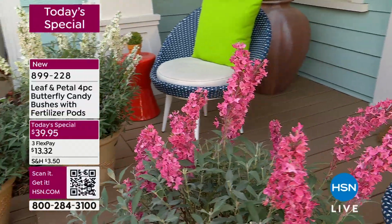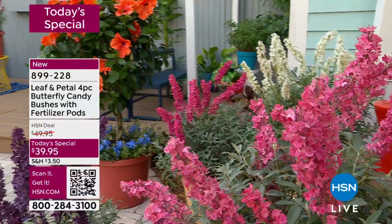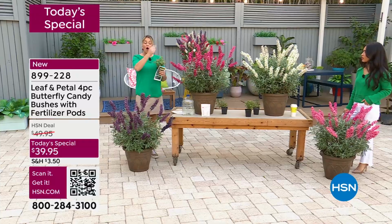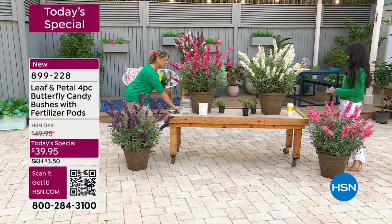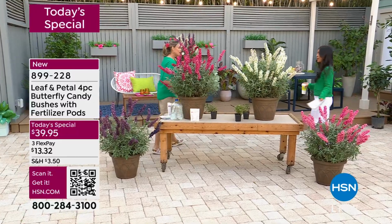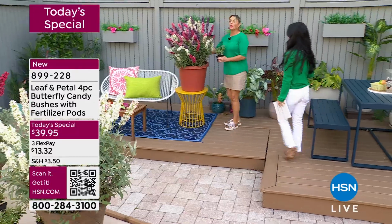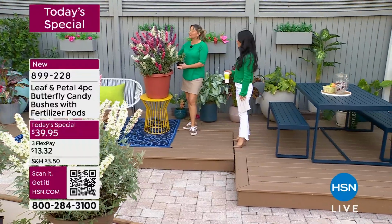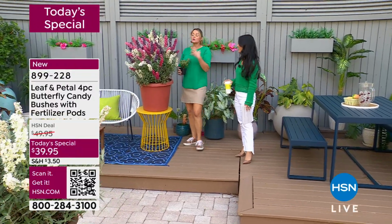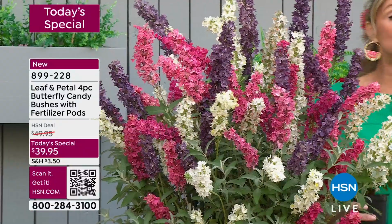Now, you can choose to put these in a big container, kind of the way that we have them set up here. But if you'd like to do something a little bit different, I'm going to walk you to the back right here and show you what we did. I love this. This is so unique. You can have fun and really customize. You can take all 4 of them and put them into one big container. And look, you're getting all of these colors in here. And eventually you can take them out and put them into their own container. But just enjoy it.